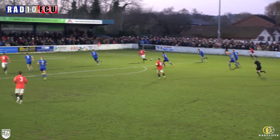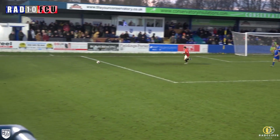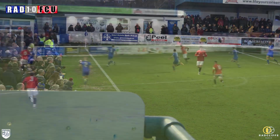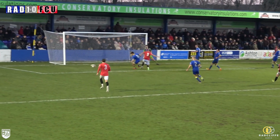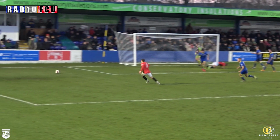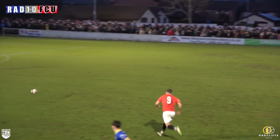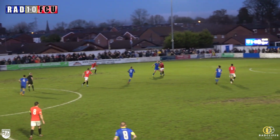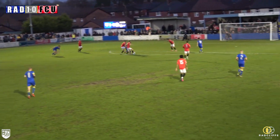Picked up on the left hand side, and the attempted ball through is brilliantly found. Rodwell Grant, and it's squared, and it was inches from the top goal scorer Regan Linney, poking home from so close there. Over to the right hand side, and it's eventually passed back by Nicky Adams to his own goalkeeper, who hooks it forward. And he tries to bring it down, and it is recovered here.